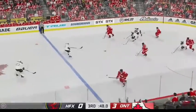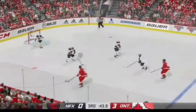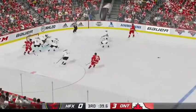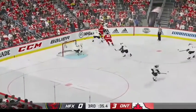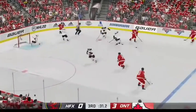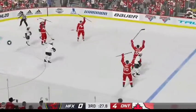Puck scooped up by Riley. Straight up the middle. Here they come. Along the half wall with the puck. Looks to set up at the point now. And that goes off a player. And the puck's kicked free. The turnover. Here they come. Kara's got it near the point. Grips it. He scores!